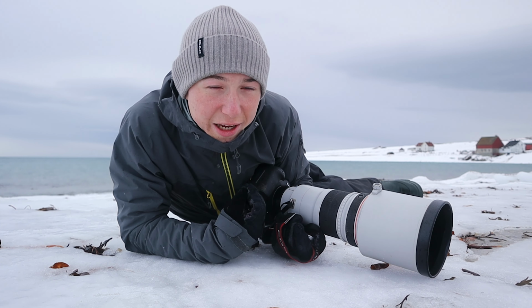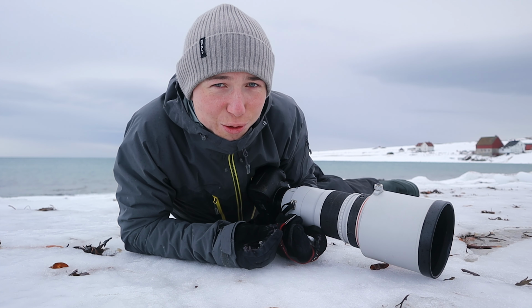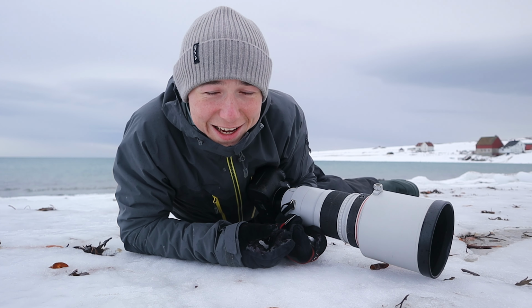So here you go, here are just a few images, since most of the images are of course unsharp. Here are just a few of the sharp images of the purple sandpipers in flight.